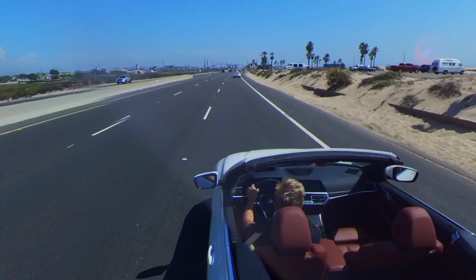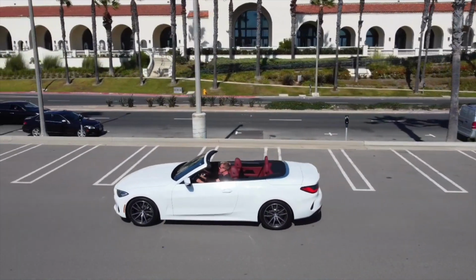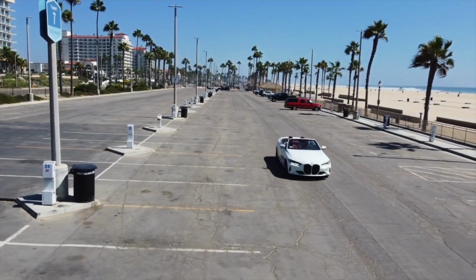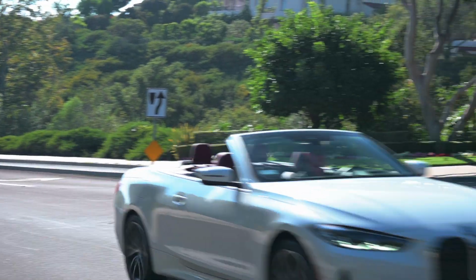There is, of course, a sport button, but like in most non-performance cars, it is primarily of cosmetic nature. It does change the exhaust note a tiny little bit, but with a 4-cylinder engine, it's not like you're all of a sudden going to get an F1 wail when you step on the gas.